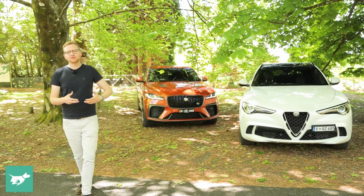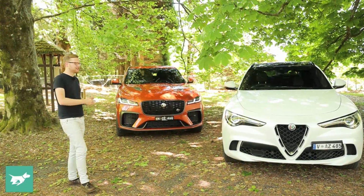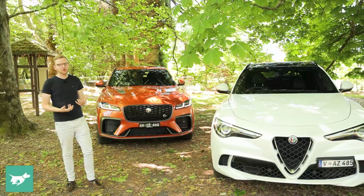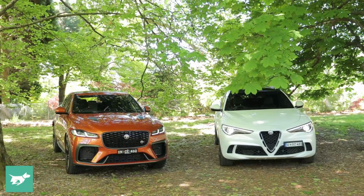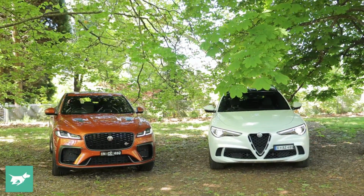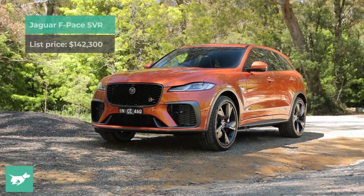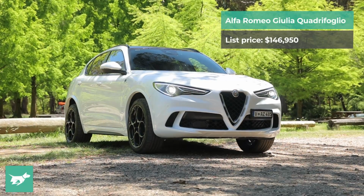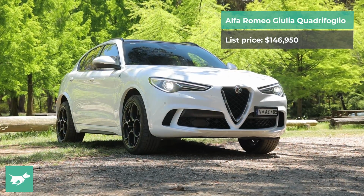If you're looking beyond Germany's typical performance building car manufacturers, congratulations, because while BMW M, Mercedes AMG and Audi Sport build some fantastic cars that we love driving, these two here just have a little bit of extra panache to them, don't they? The SUVs I've brought along with me today are in the orange, the recently updated Jaguar F-Pace SVR, and in the white is, of course, it requires no introduction, the Alfa Romeo Stelvio Quadrifoglio.